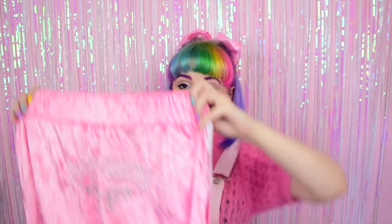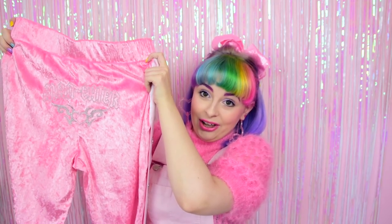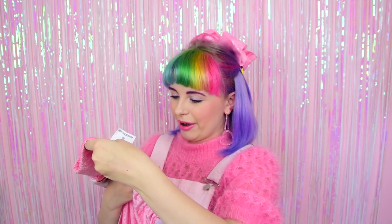So I freaking went for it, dude. I'm like, either it's ironic or I can cover it up. You can't see it that much. I don't know. Do I like the embroidery? No. I could also seam rip it if I was incredibly brave.